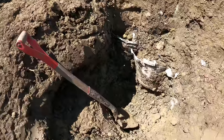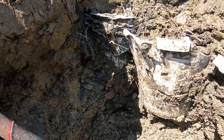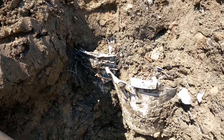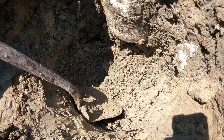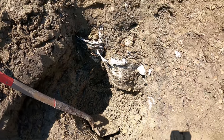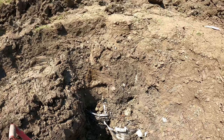Let's take a look at the buckets now. Now you can see the bottom of the buckets. Yeah, they're just full of wood. And underneath those buckets, I found some amazing gravel. So sometimes the buckets are covering the good gravel. Aha! Can't fool me.